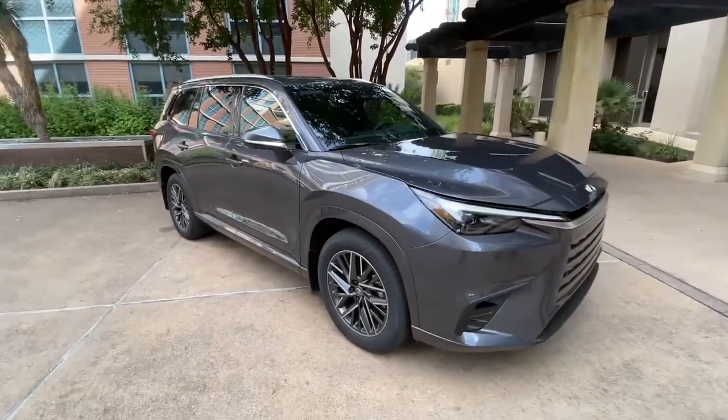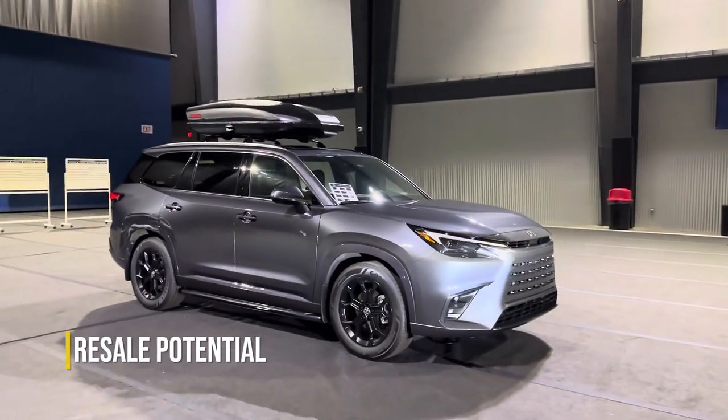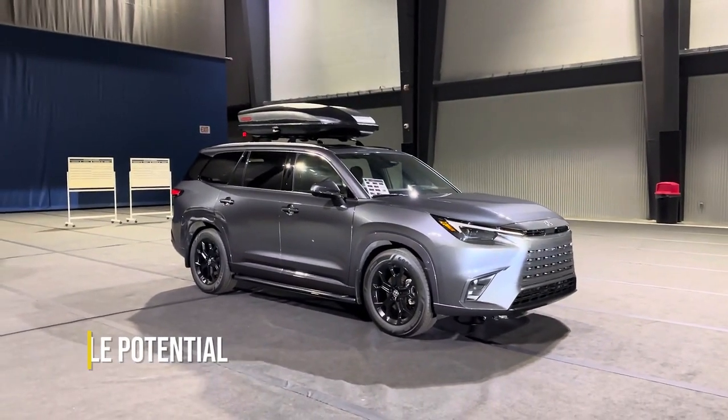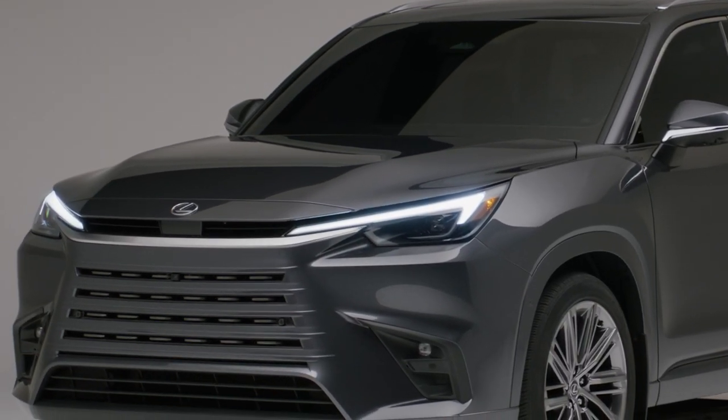The Lexus TX is more than luxury. It's a smart long-term investment. Factors to consider include resale potential. Lexus's strong resale reputation suggests the TX, especially hybrid models, will hold value well amidst the eco-friendly vehicle trend.